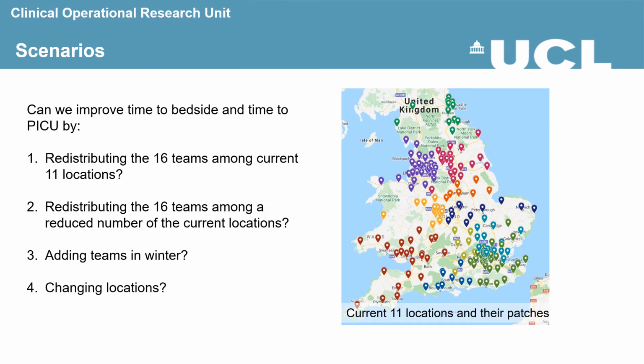So in particular, we looked at the following. Can we improve time to bedside if we redistribute the 16 teams among the current 11 locations? And then we looked at what if you redistribute the 16 teams among a reduced number of the current locations. So you don't change locations, but you ask whether it would be more efficient to centralise further.